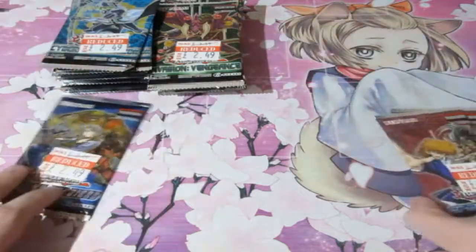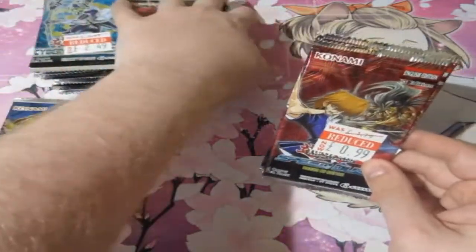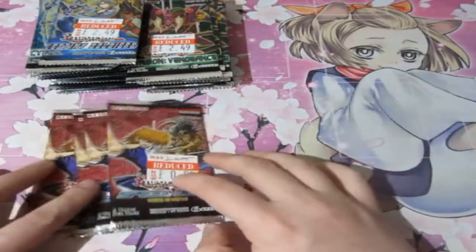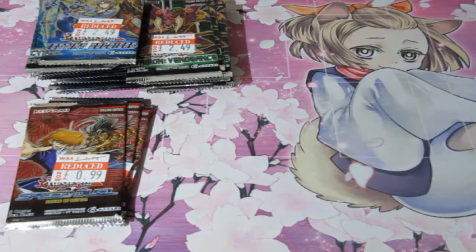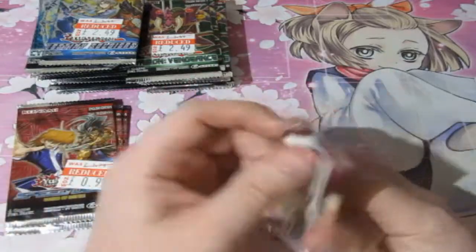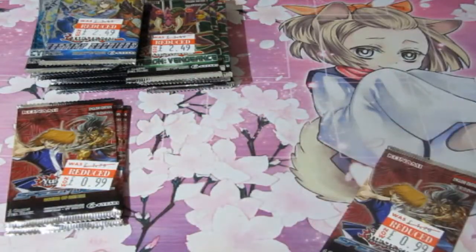Either way, we're going to start up easily, standardly, with the Speed Duel because they're very easy to check out what they're going to be. With that being started, we've only got four of them. There are 24 packs here because I want to make it like a booster box. So with that being said, let's get started. Cue the music. Let's hope that these reduced booster packs have amazing pulls.